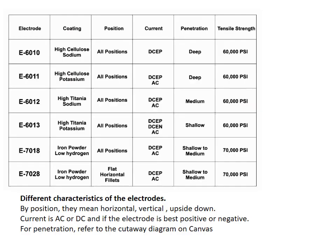You'll see a chart like this. In this class, we use 6013 and 6011, which have different flux, different coatings. And this is tensile strength: certain rods are able to create a much stronger weld. A little bit more about that later. And the position means, is it horizontal? Can you use this rod vertically? Can you use it upside down? There are some rods specifically designed to be used overhead.